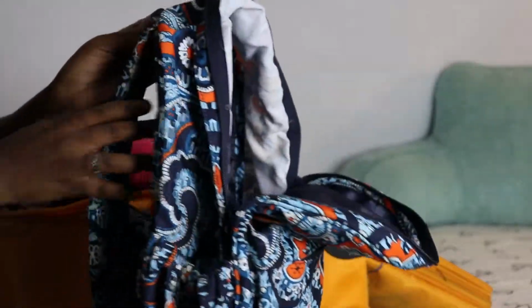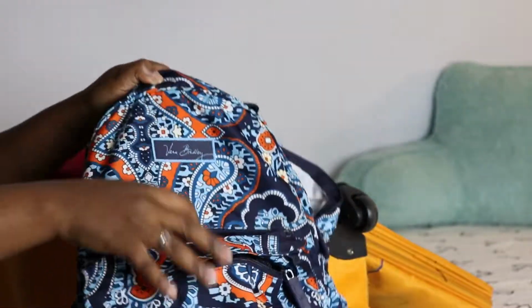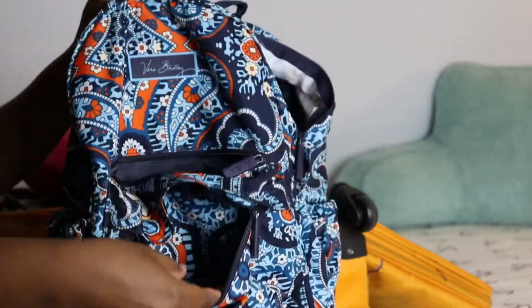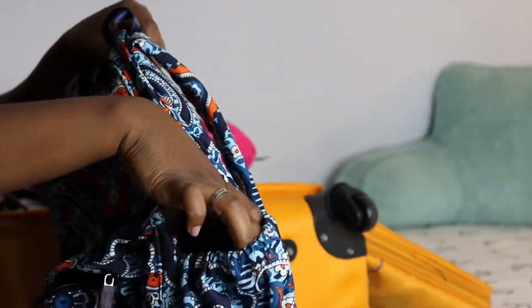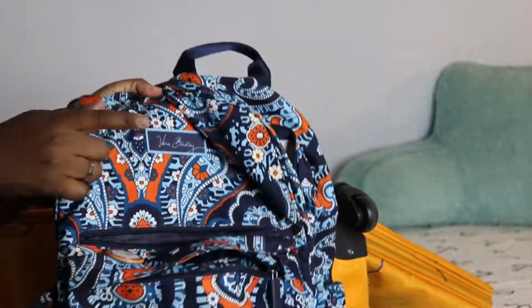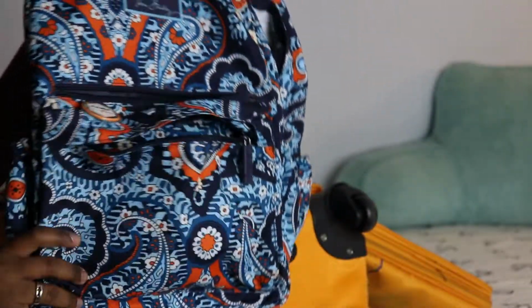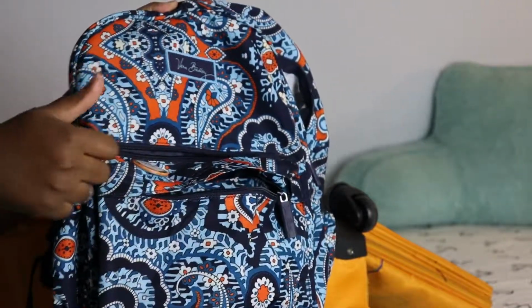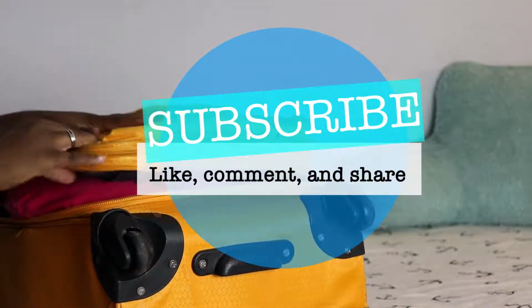And this is my personal item bag. I love this bag. It is the perfect size. It holds everything that you need. The print is so beautiful, and it has all these compartments, so everything has a home, and it has slots for your water bottle or an umbrella if you're going somewhere during the rainy season. And it's just super adorable. And it's by Vera Bradley. I haven't seen much of this print around, but I'm pretty sure if you hunt online, you can probably find it. But I do have a what's in my personal item bag video coming up after this one.